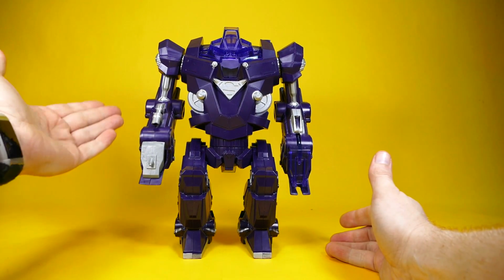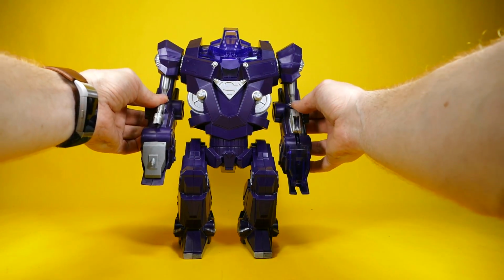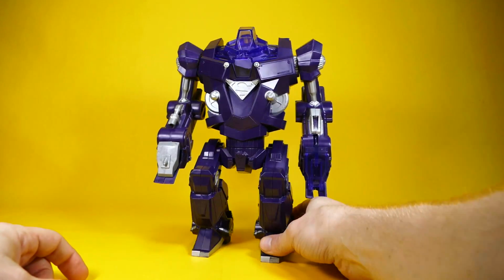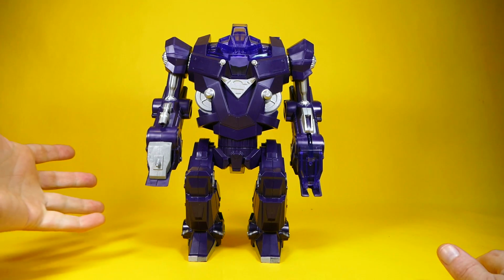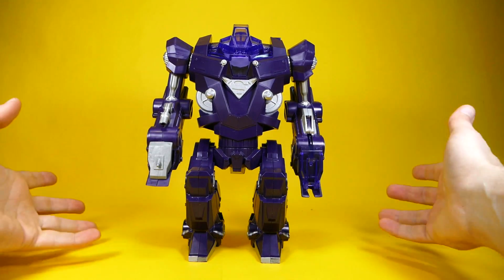But I think that's really all this needs. I mean, maybe the elbows and the knees would have made this possibly a little bit too complicated for the kids to play with back in the day. Too many moving parts means it's going to get jangly and want to fall over.